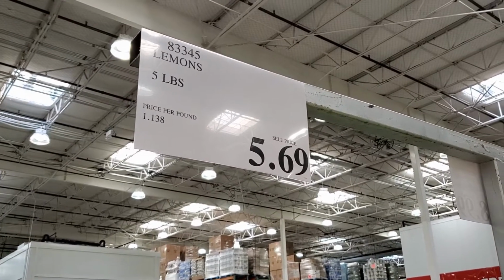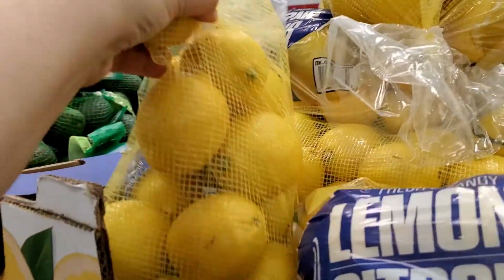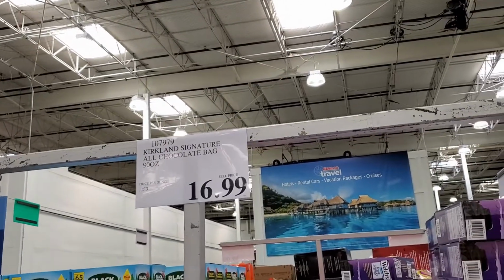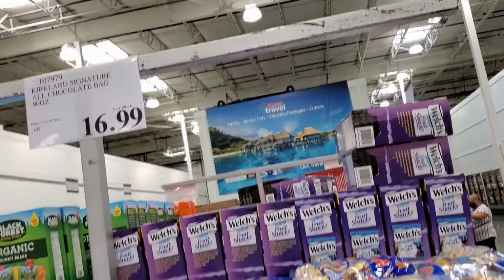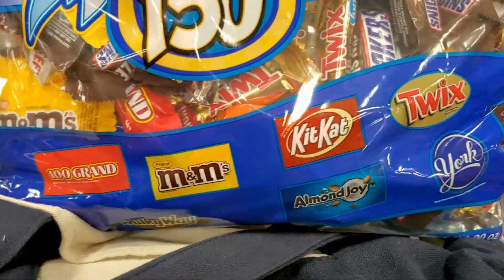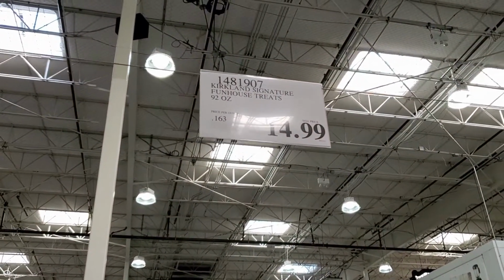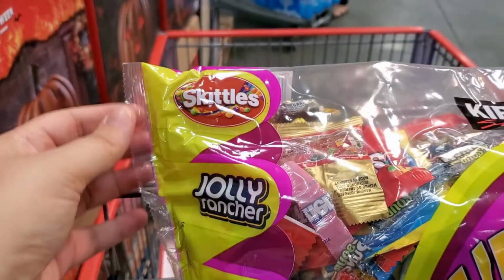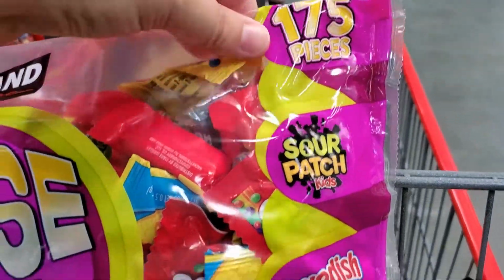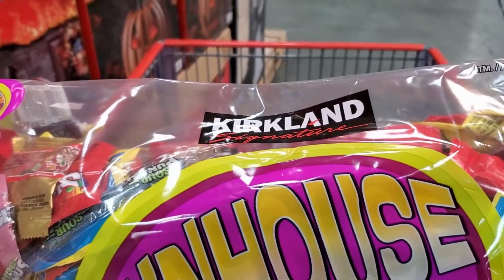Then the lemons, 5 pound bag for $5.69. That's a good deal. Look, now for Halloween for $16.99 you have a 90 pound bag of candies. And they have all these different candies. That's a good one. And for $14.99 they have this one. And these are the ones that they have. It comes 175 pieces. See, you can get this one and the other one and you're set for Halloween.